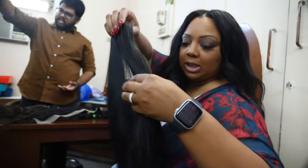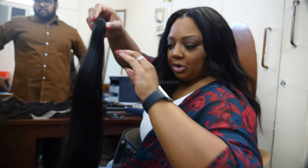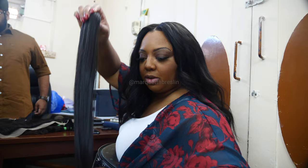Some bundles have more of this texture, more natural volume. Straight, so when we order, we just, which means this donor or donors had naturally straight hair. But this one has a very slight wave. That's it.